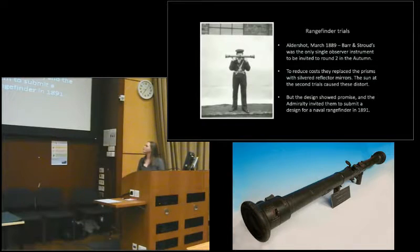cheaper silvered reflector mirrors. So they went along to these second trials, and in the morning their modified instrument performed quite well. But in the afternoon the clouds cleared and it got quite sunny, and the heat from the sun actually distorted these mirrors that they'd put in. So across the afternoon, the readings of their instrument became increasingly inaccurate. So unsurprisingly, they found out that their design was rejected as unsuitable for military use.